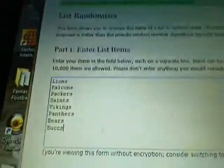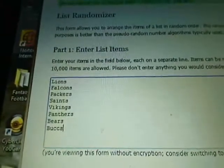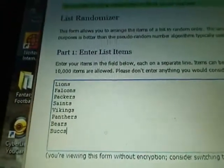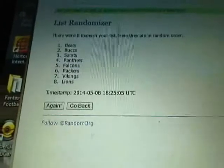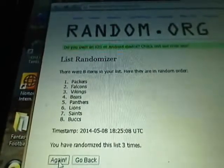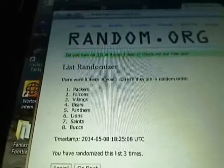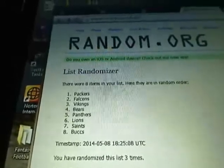All right, on to the NFC North-South. Top to bottom, I have Kingdom, Dallas Cowboys, and APA 9 ball. Three times. Good luck. One, two, and three. And these are your teams. Kingdom, you've got the Packers and the Falcons, Dallas Cowboys with the Vikings, and APA 9 ball, you have the Bears, Panthers, Lions, Saints, and the Bucs.